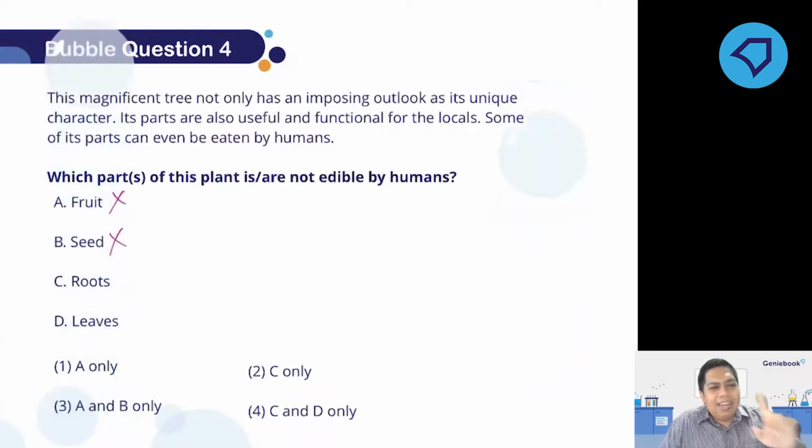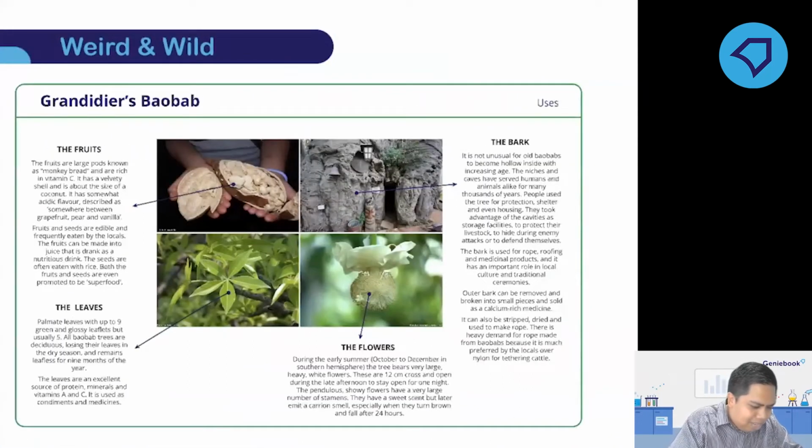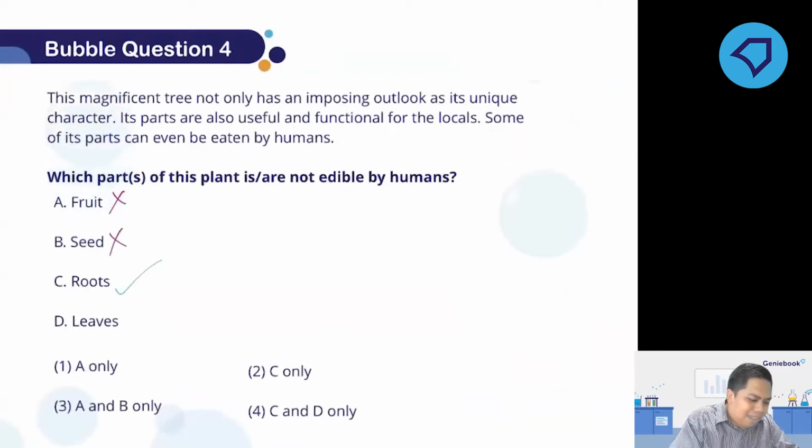Then roots, I didn't mention at all, right? It's because it's actually not used by the locals, because it's deep underground. It's difficult to even dig it up. So that's why it is not edible. And then the leaves, let me show you. Where did I mention the leaves? You see here, I said the leaves are an excellent source of protein, minerals, and vitamins A and C. It is used as condiments and medicine. So the leaves are actually edible, so it is out. So the answer is actually roots only, C only.